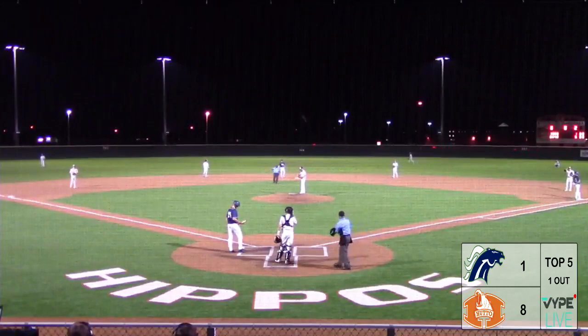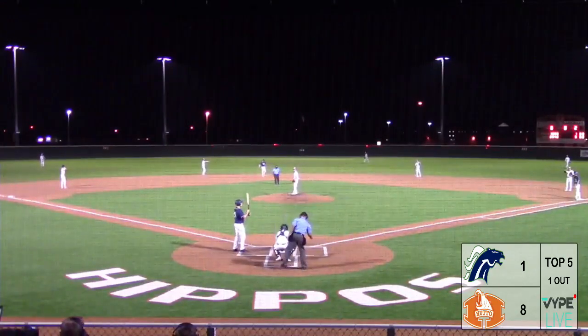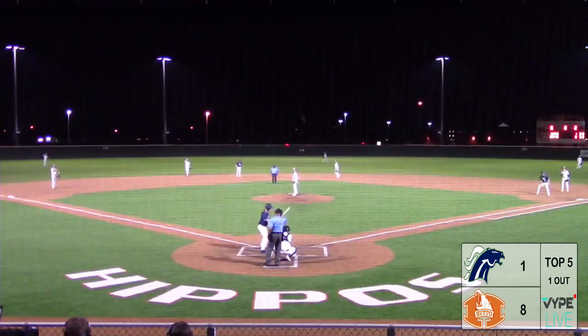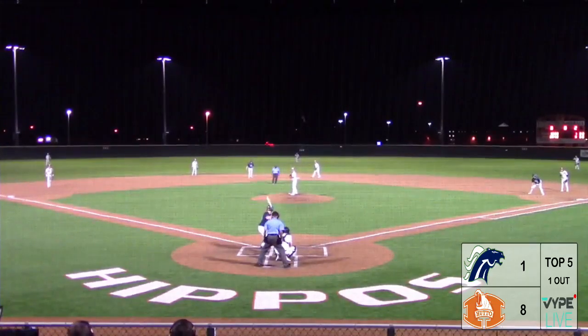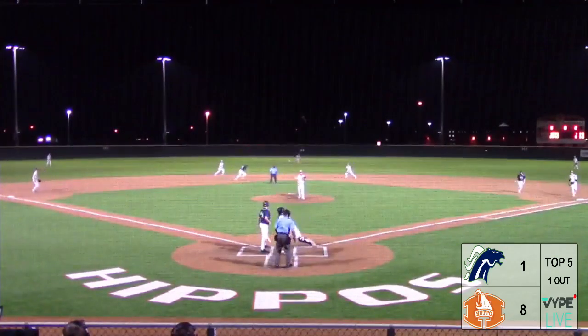And the number four hitter, Collins, steps in now with two outs. Ryan Vosick, the runner on second base. Chris Windesman, the runner at first. See if the Mavs can keep the rally alive this inning and get some runs across.